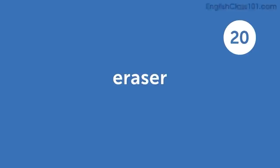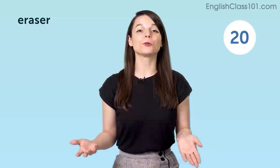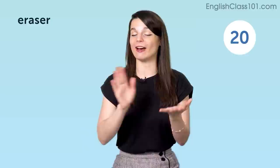Eraser. So an eraser is a tool that we use to remove pencil marks. In some cases, you might find pens that also have erasers, which can remove pen marks. Can I use your eraser?